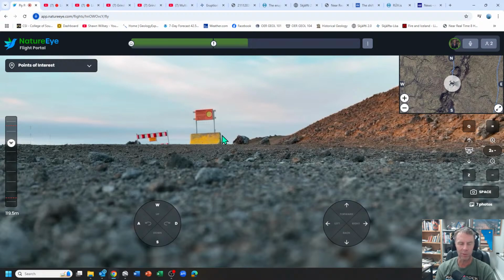So we'll get the battery switched out and we'll head back up and take another look around.